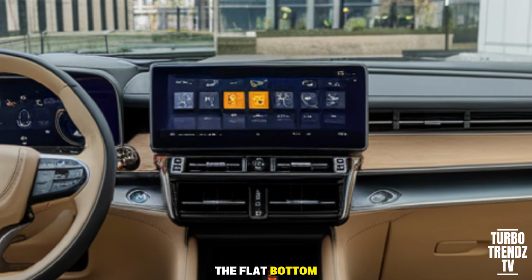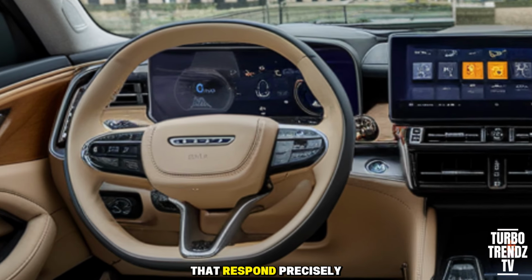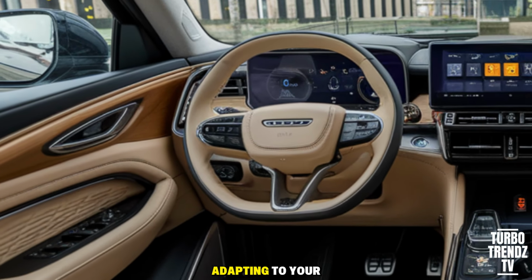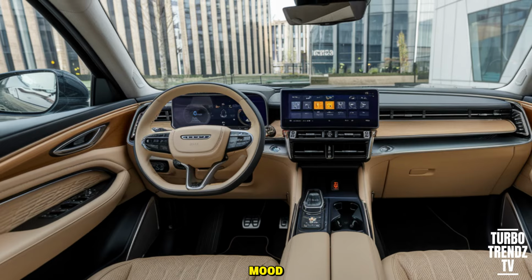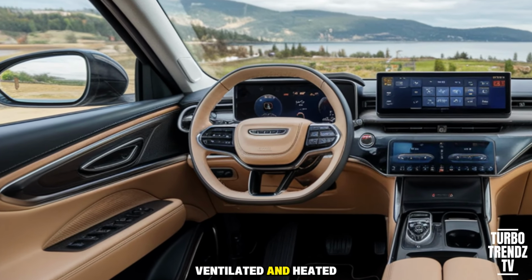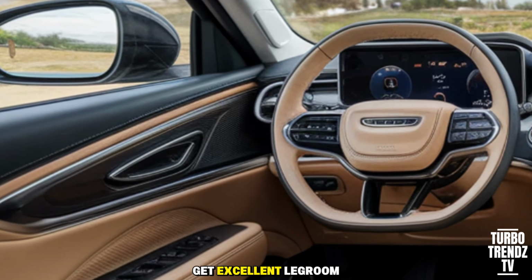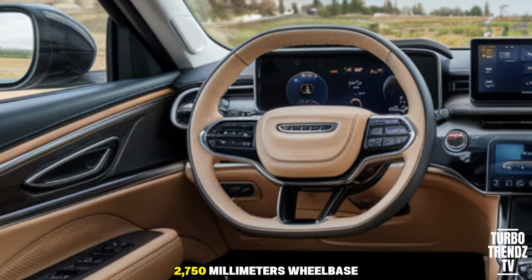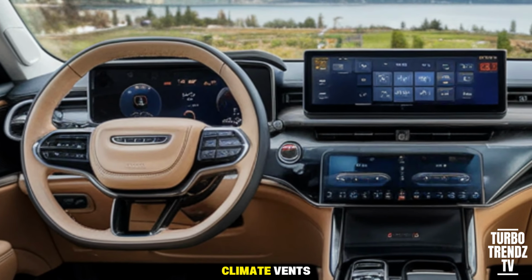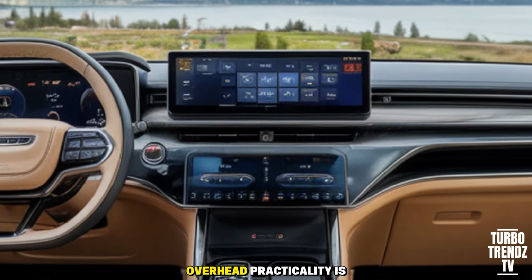The flat-bottom steering wheel feels sporty and features touch-sensitive controls that respond precisely. Ambient lighting flows along the cabin's edges, adapting to your driving mode or mood. The front seats are thickly cushioned, power-adjustable, ventilated, and heated. Rear passengers also get excellent legroom, thanks to the 2,750mm wheelbase, plus their own climate vents, USB-C ports, and even a panoramic sunroof overhead.